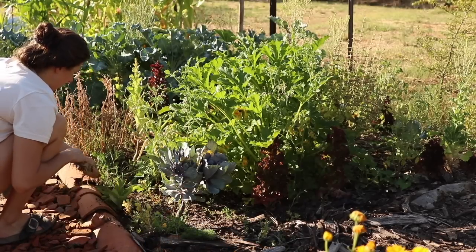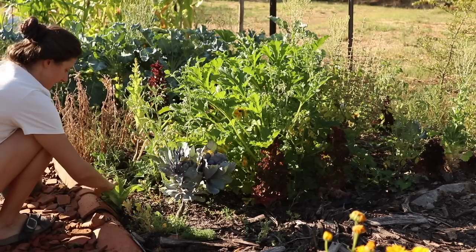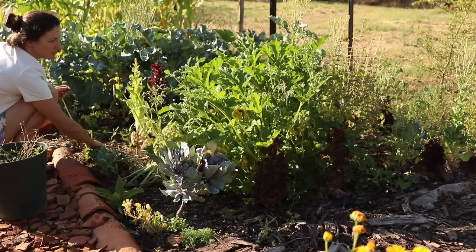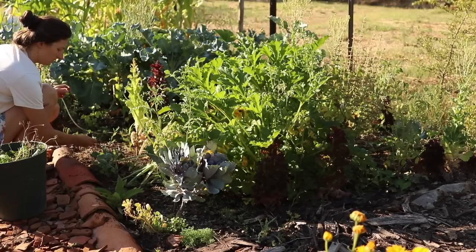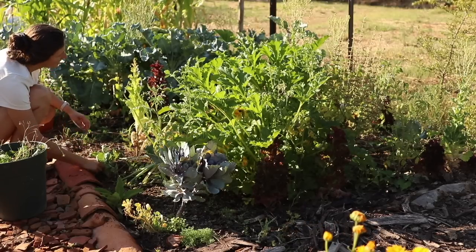I hate this couch grass. Most of my lettuce are going to seed, so I'm just going to let them. Food for all the creatures.